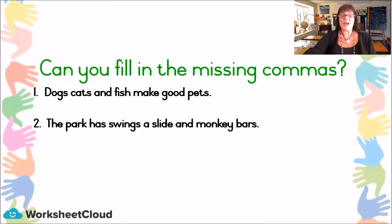Number two, the park has swings, a slide, and monkey bars. Would you put it in front of "and"? No. Where would you put the comma in the sentence? It only has one comma.